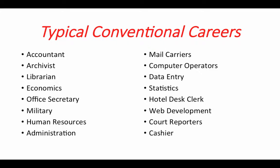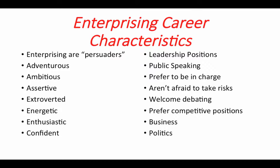I want you to look through this list and think about, does this fit me? Does this feel like something I would enjoy doing every day? All right, the next career interest type I'm going to quickly introduce today is enterprising. I'm going to do two because we're running out of time on this school year.